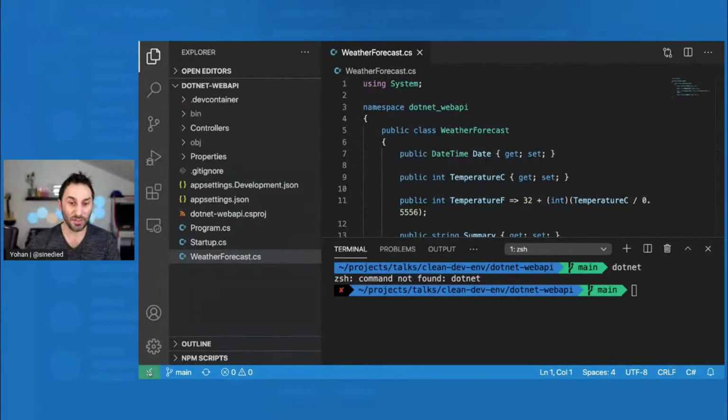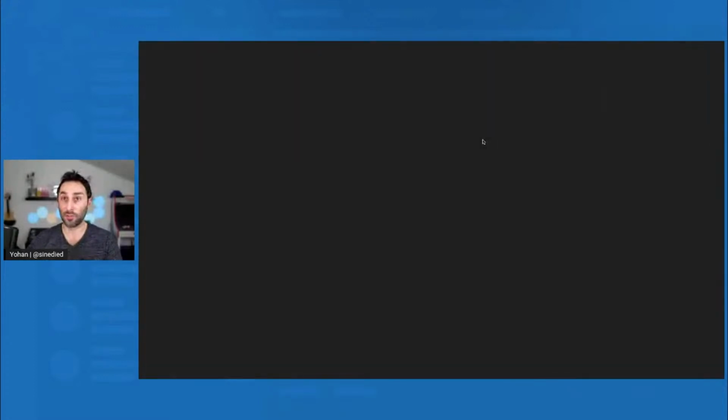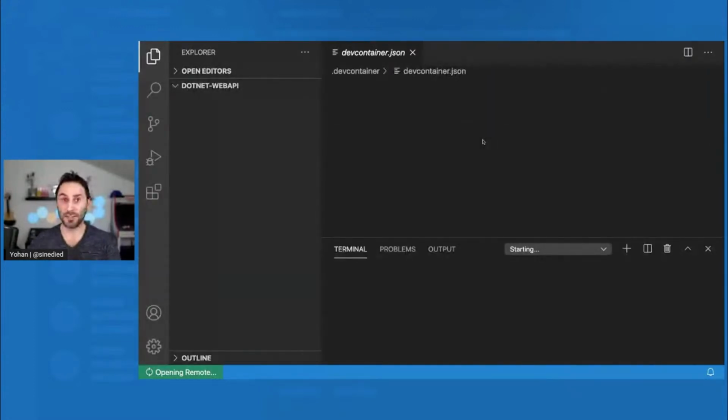If you take a look at the status bar in the bottom left here, you can see this little green icon. If I click on it, I have this option. I can choose "Reopen the project in a container." So what it will do is reload VS Code.